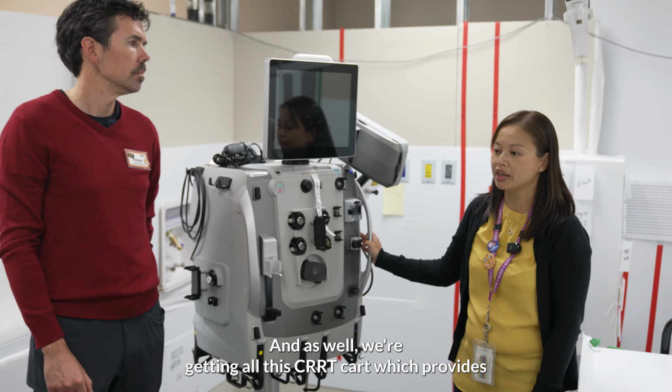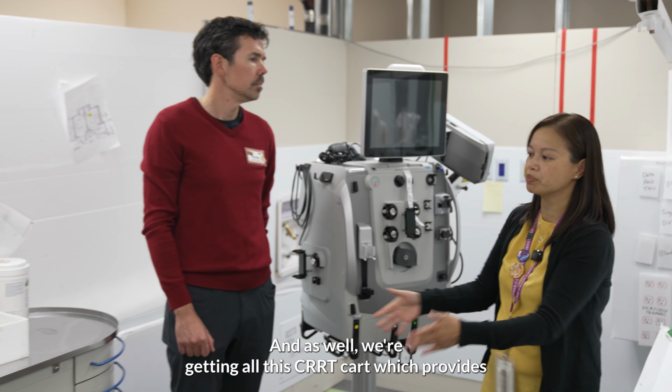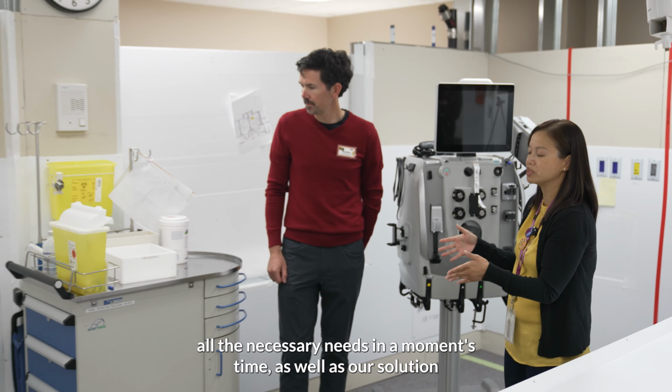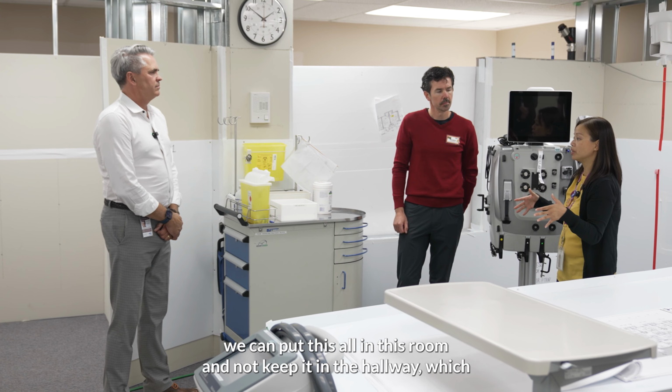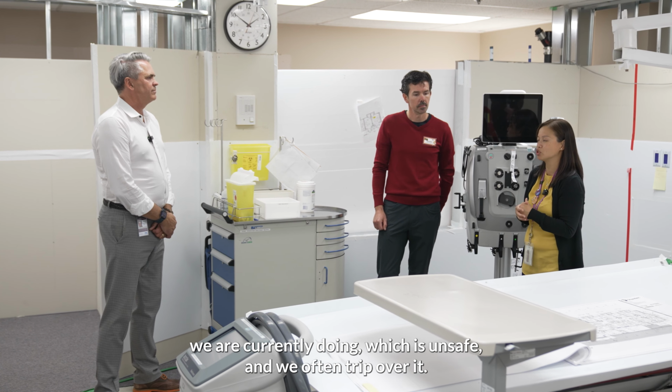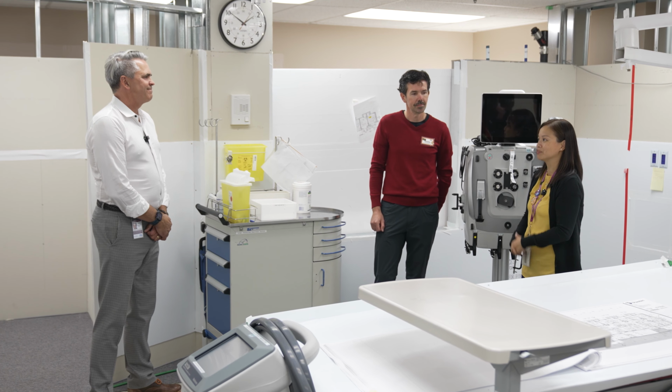And as well, we're getting this CRRT cart, which provides all the necessary needs in a moment's time, as well as our solution to run the dialysis. So therefore, we can put this all in this room and not keep it in the hallway, which we are currently doing, which is unsafe, and we often trip over it. So this is great for us.